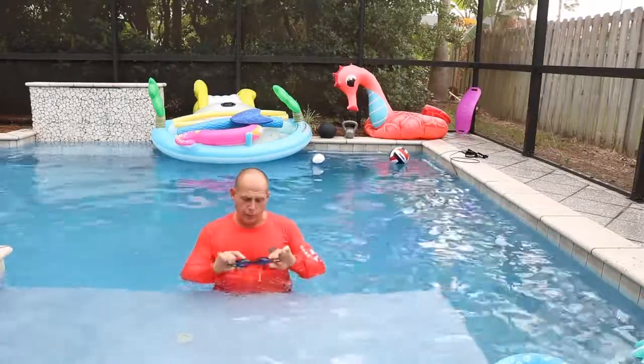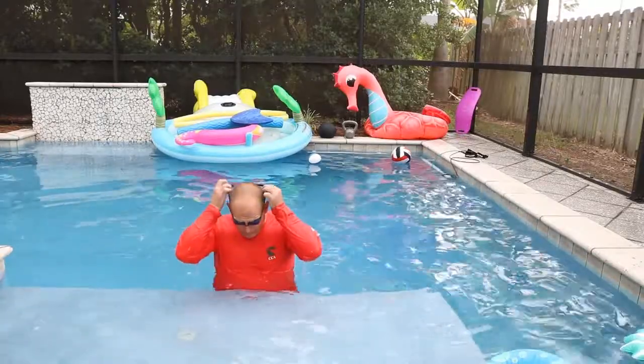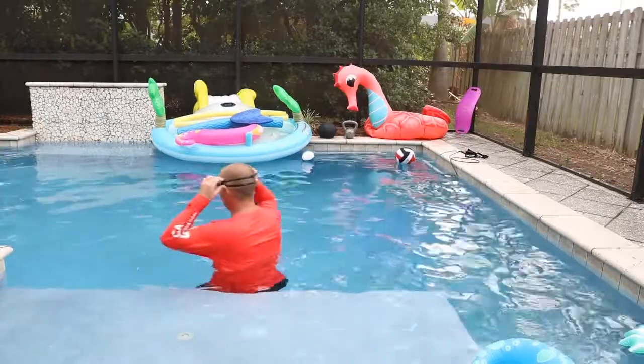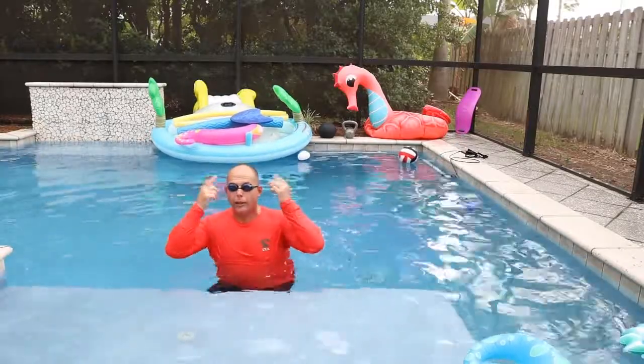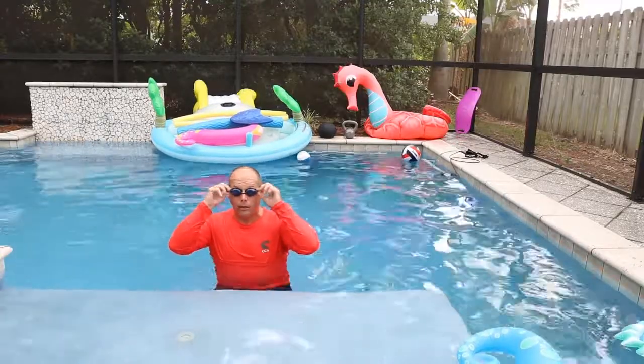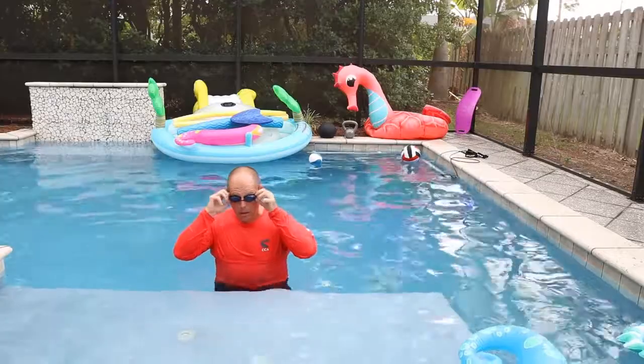And you want them to get to the point where they can. And by the way, when you put goggles on, you want to make sure that the straps are high. You don't want them too low like that. They're not going to even work. And the seals need to go underneath the eyebrows, just like this.